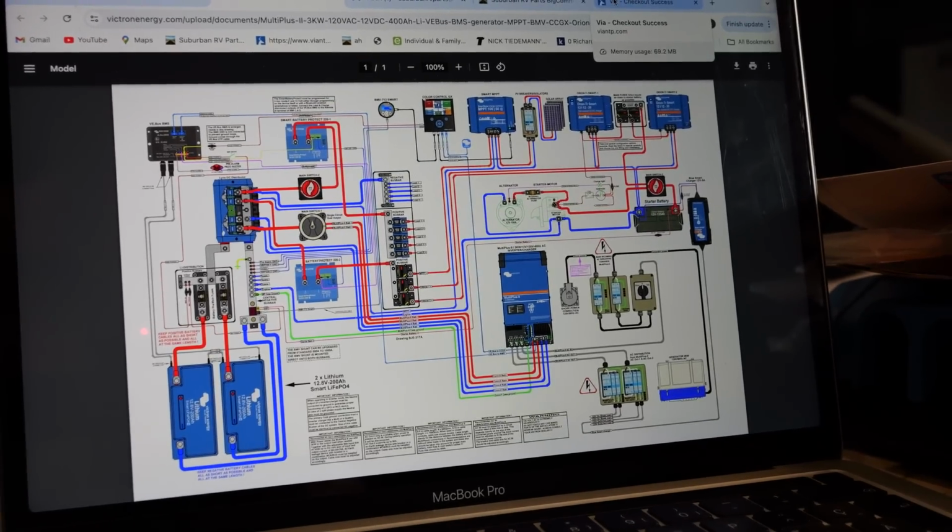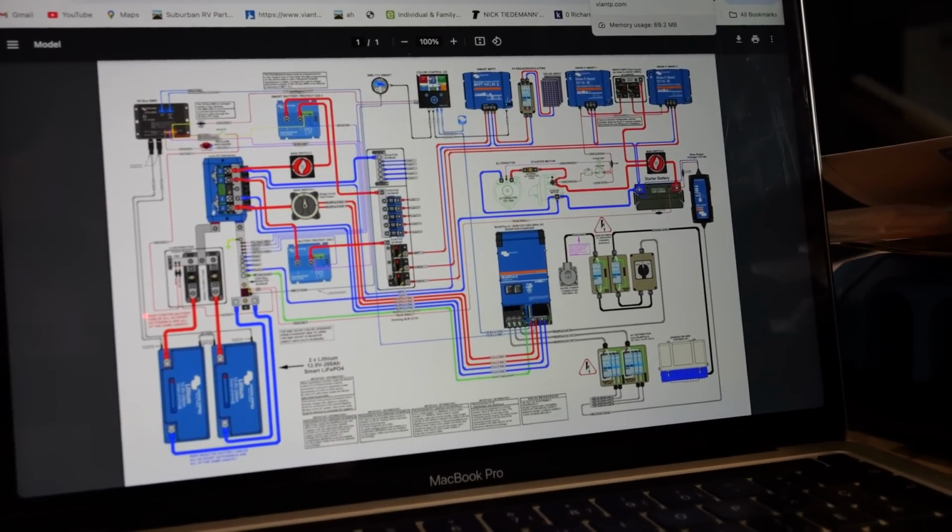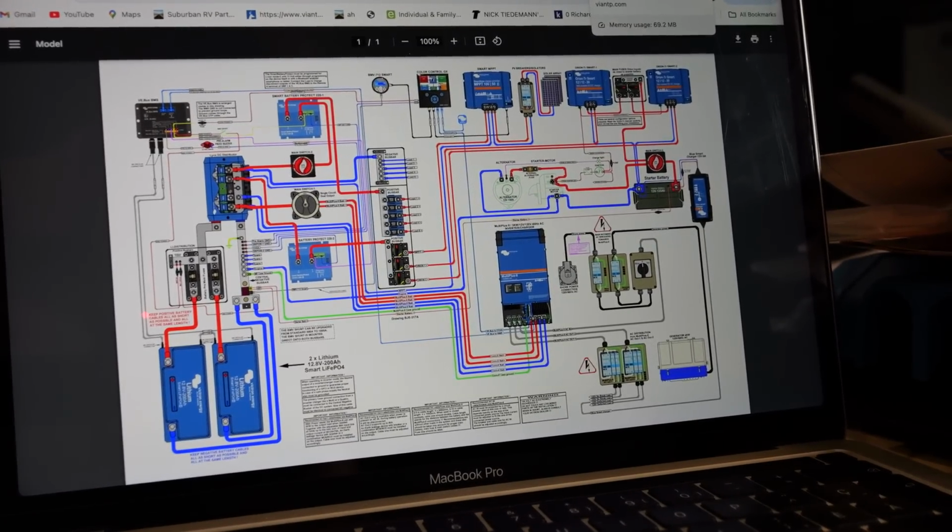It's really not too hard at all. It's not like it's rocket science or anything. All you have to do is this. Pretty straightforward. I've brewed up a little wiring diagram here for you guys, and we'll see if you can follow it. It looks pretty straightforward to me. I don't know.